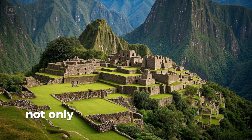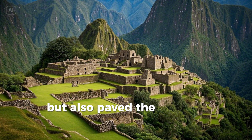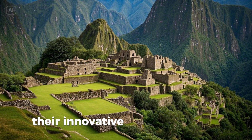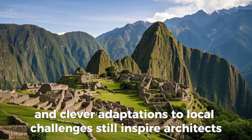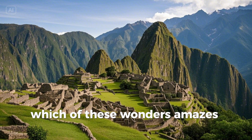These structures not only pushed the boundaries of what was thought possible in their time, but also paved the way for modern architecture and engineering. Their innovative use of materials, sophisticated construction techniques, and clever adaptations to local challenges still inspire architects, engineers, and enthusiasts around the world. Which of these wonders amazes you the most?